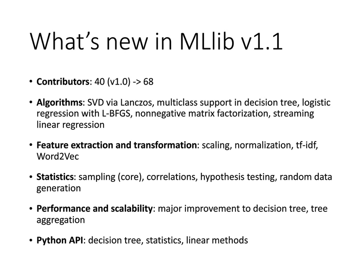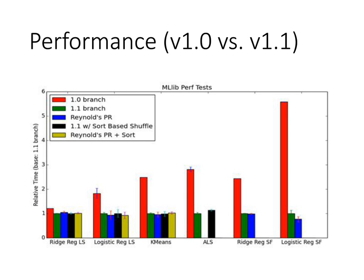So this is a somewhat unscientific graph, just to be totally candid. You see some fairly informal labels here, like Reynolds PR and Reynolds PR plus sort. This is a graph from some internal profiling, and the long story short is that the red bars are the 1.0 performance, and the other bars are various permutations of Spark 1.1, and we see a huge performance increase, as much as 5x in some of the algorithms. So if you're an MLlib user, even if you're not using any of the new features, you should for sure upgrade to 1.1 because you'll get a lot of performance.